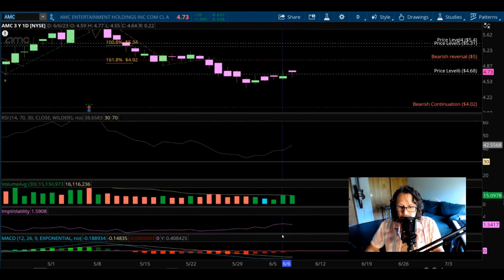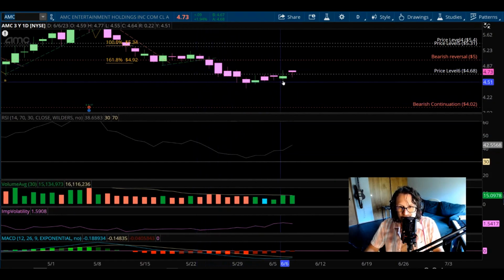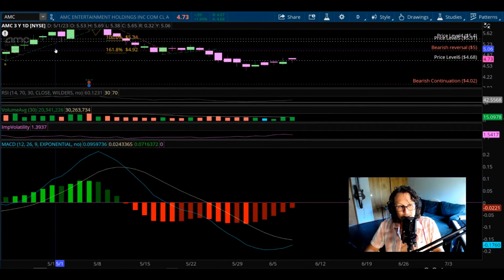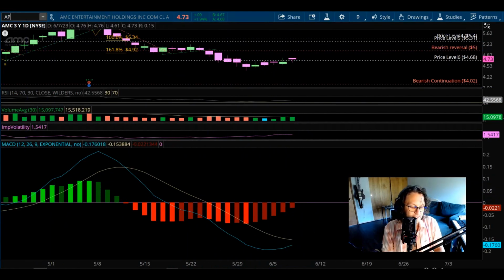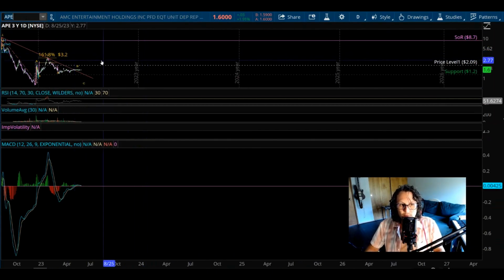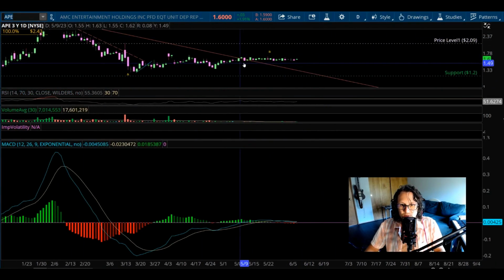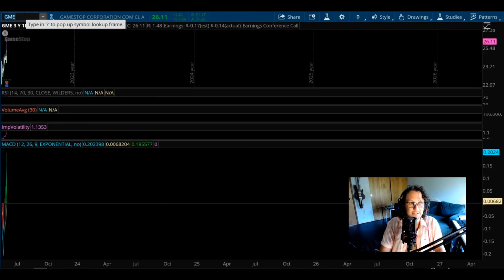Very possible. Pretty high volume. Implied volatility is now dropping as the price is in a corrective uptrend, and the momentum on the MACD daily is looking like it could flip bullish here. So keeping an eye on AMC, there could be a momentum shift. There really could be. Of course, Ape is just still going sideways, not doing anything.